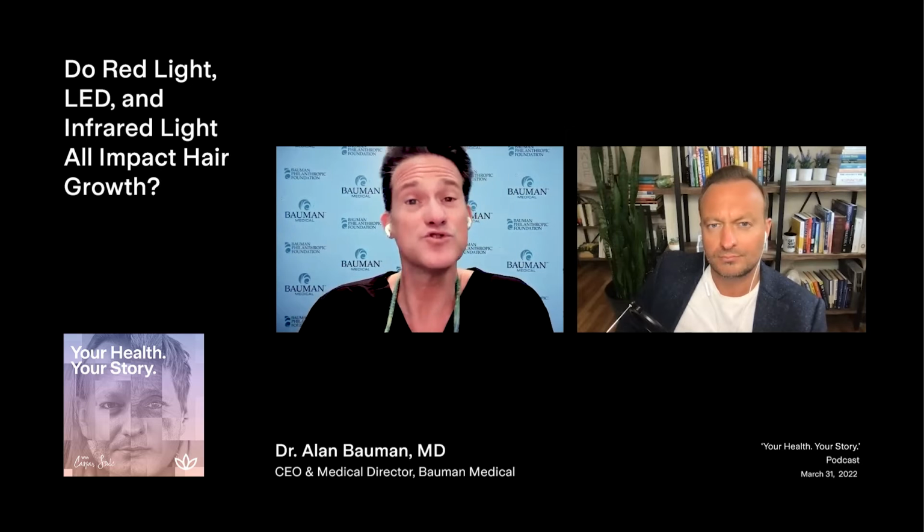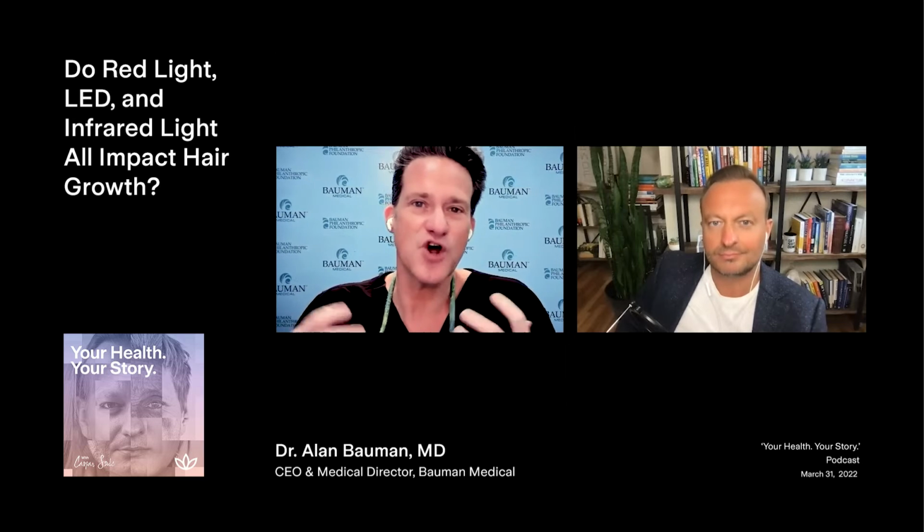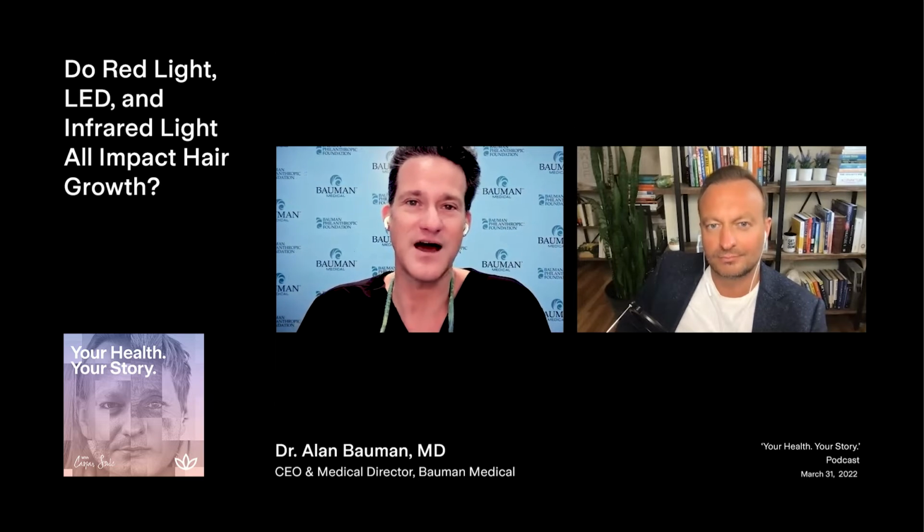And so what we know is that red light is absorbed at the level of the mitochondria, which are the energy centers within the cells, and they basically get charged up and make energy, kind of like a battery, from the photons of light at that wavelength. They're absorbed at the mitochondrial membrane, right at the cytochrome C oxidase, which is the electron transport chain. And you get this major output of ATP, which is the cellular fuel, if you will.